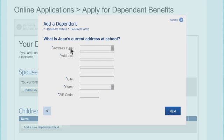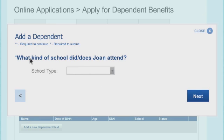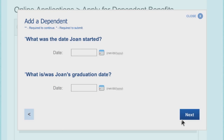Here you will be asked to complete your child's current address at school and whether he or she is enrolled full-time or part-time. You will then be asked to indicate the number of sessions per week that your child attends school and what kind of school they attend. Input the school name and address in the following screens. Then fill out the date your child started attending that school, as well as his or her expected graduation date.